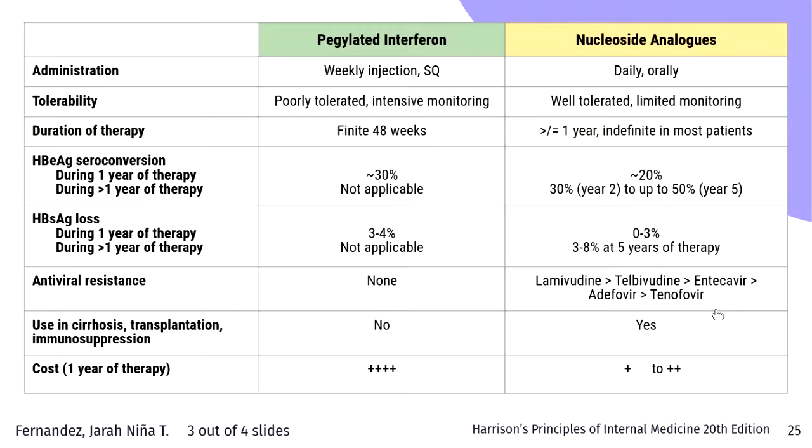For antiviral resistance, lamivudine has the highest rate of resistance, with approximately 30% in the first year, increasing to 70% in the fifth year, then followed by telbivudine, then entecavir.